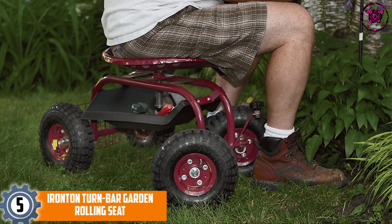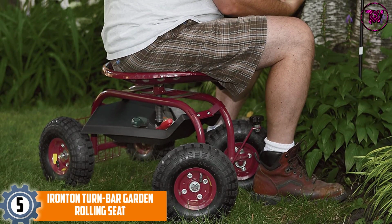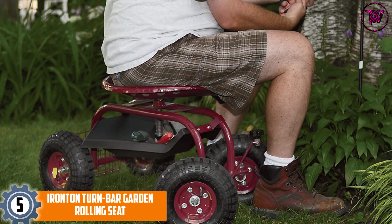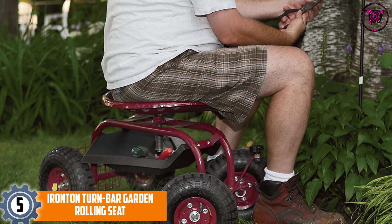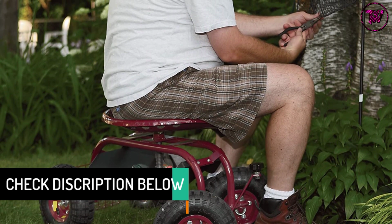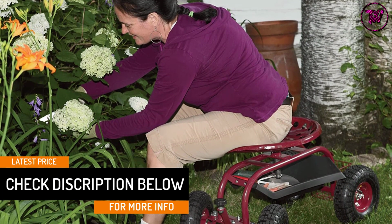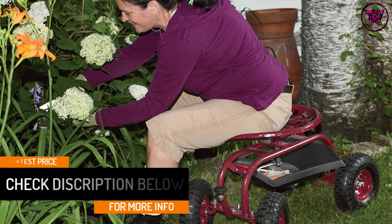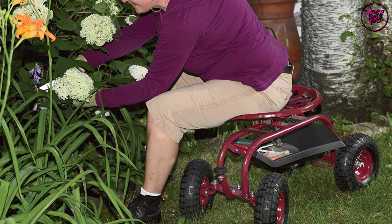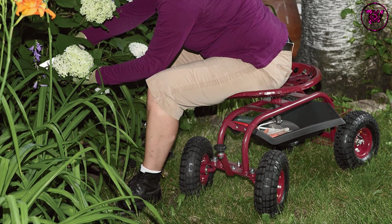At number 5, Ironton Turn Bar Garden Rolling Seat. If you are searching for a convenient rolling cart for your gardening activities, then it is the affordable and versatile product to go for. It reduces the chances of knee bend or stress while you are working in your lawn or park. With the adjustable height system, you can lower or raise the seat to gain maximum comfort. It is suitable for gardening, cleaning or even painting your car, etc.